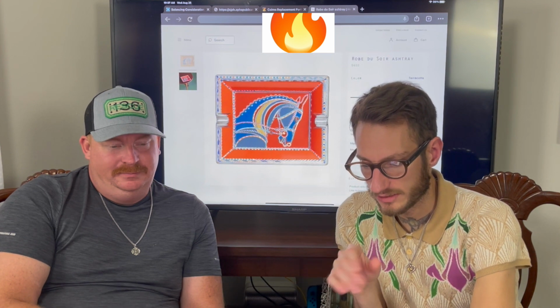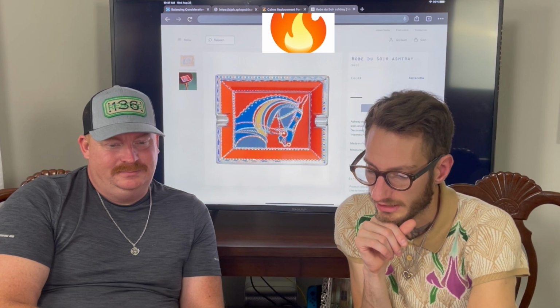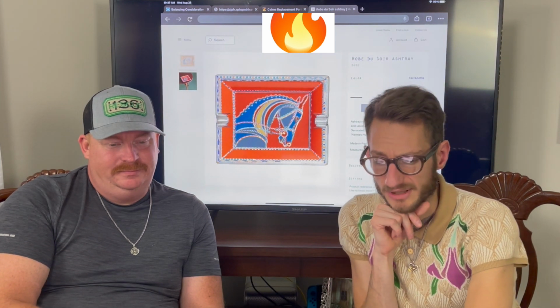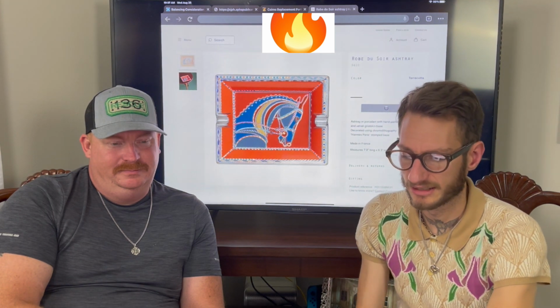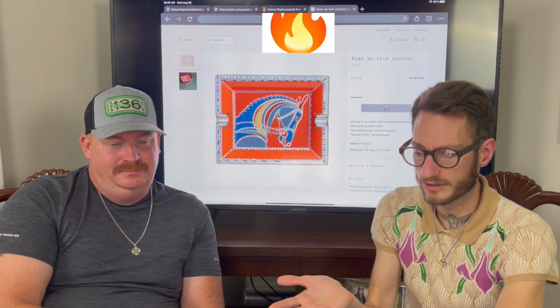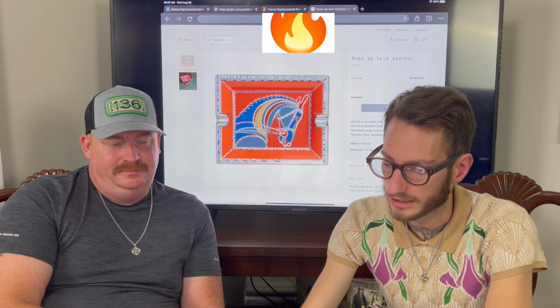I don't want to encourage anyone to smoke in my house, so I'm not going to give them $600, but they have some gorgeous ashtrays. I had to include one of them because they had so many pretty ones. And I don't know why they chose to make such beautiful ashtrays and then kind of half-ass everything else, but yeah.